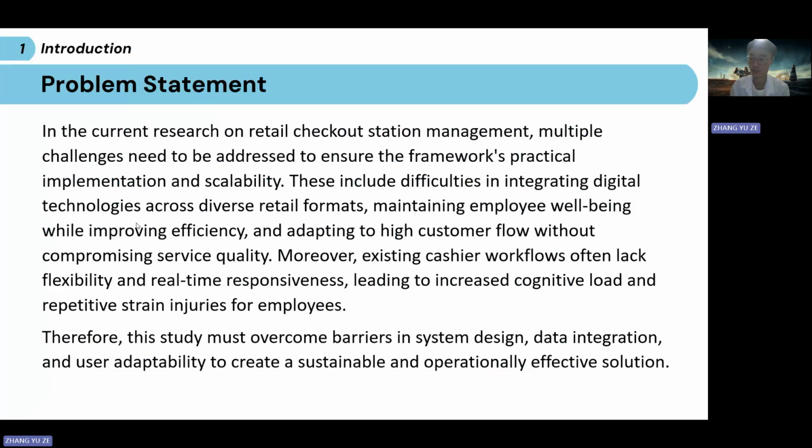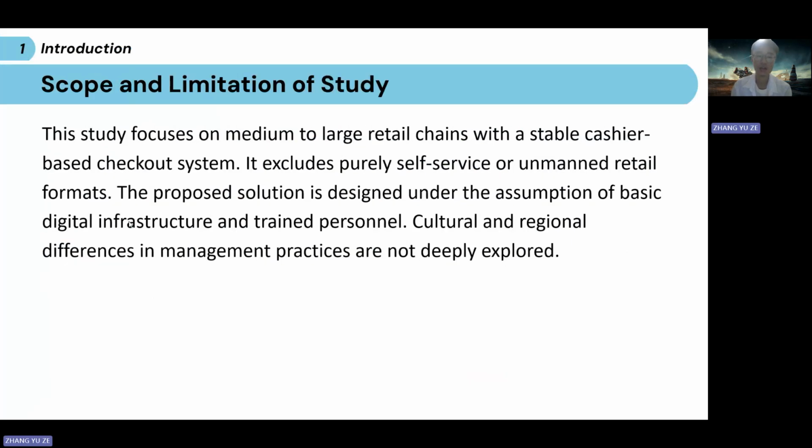and operationally effective solution. And for the scope and limitation of the study, this study mainly focuses on medium to large retail chains with a stable cashier-based checkout station. It excludes purely self-service or unmanned retail formats. The proposed solution is designed under the assumption of basic digital infrastructure and trained personnel. Cultural and regional differences in practices are not deeply explored.